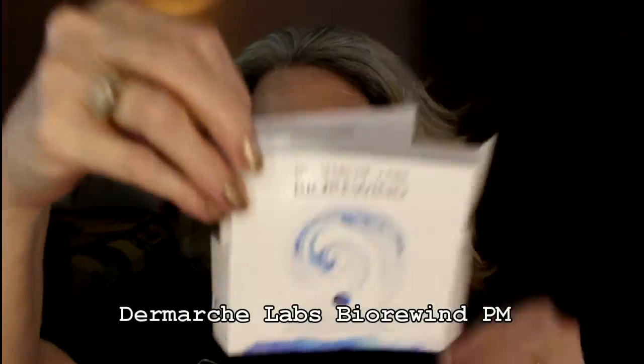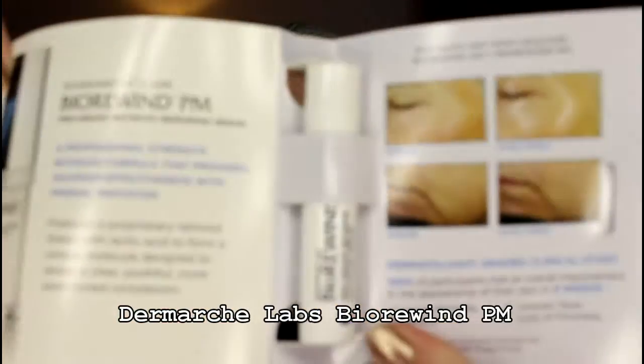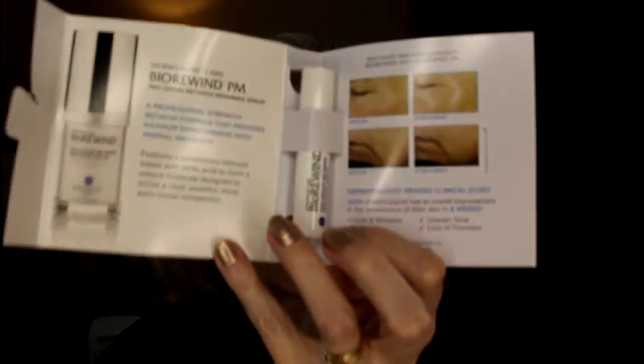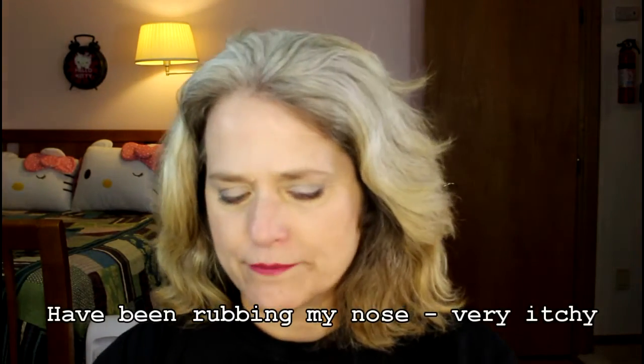Next thing, also a travel size. All right, this is another expensive thing. It is called Bio Rewind. And there is a small travel size tube. Now, bear in mind that I have a couple of small tubes from last month that I'm still using and will probably be able to use for months and months to come. So I'm going to assume that this is also going to last. Oh my God, I just got to look at my nose and it's all red.